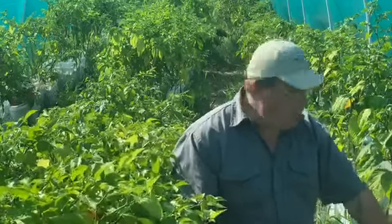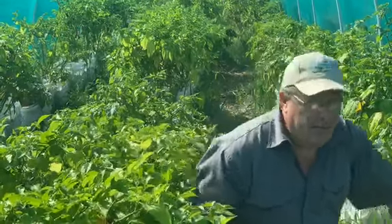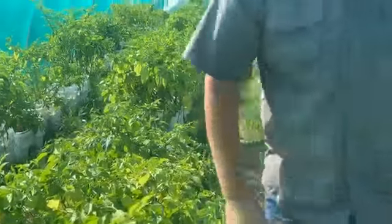Otherwise, if you're moving the plants and they've got large branches, they get snapped very easily. You don't really want that to happen over winter.